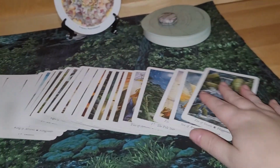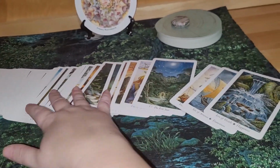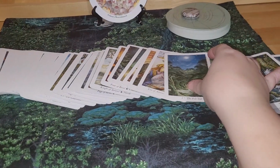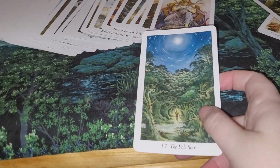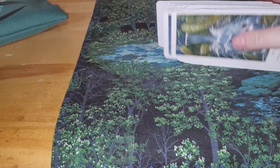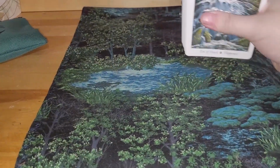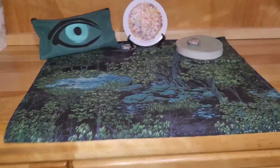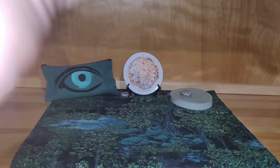And it goes so perfectly with this altar cloth. Like look at that. Is that not perfect? And the Year in the Wildwood starts on February 1st, so that's coming up really quickly. I'm just going to pause and put this back. I think I'm probably going to keep trying with those.